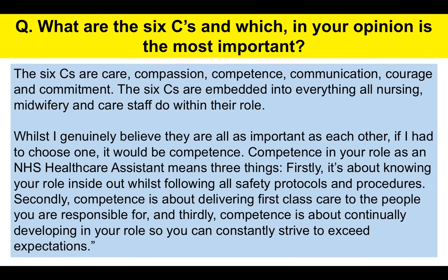would be competence. Competence in your role as an NHS healthcare assistant means 3 things. Firstly, it's about knowing your role inside out whilst following all safety protocols and procedures. Secondly, competence is about delivering first-class care to the people you are responsible for. And thirdly, competence is about continually developing in your role so you can constantly strive to exceed expectations. That, in my opinion, is a solid, brilliant answer to that interview question.